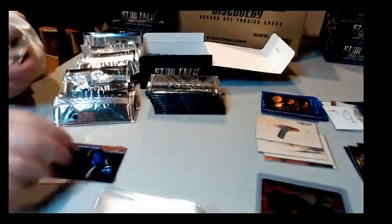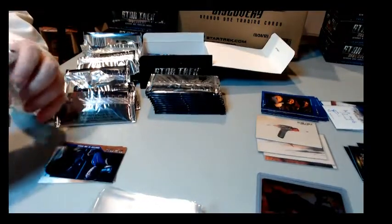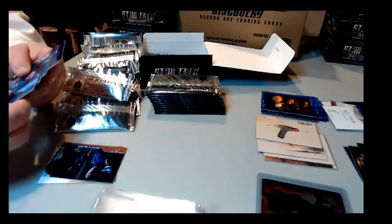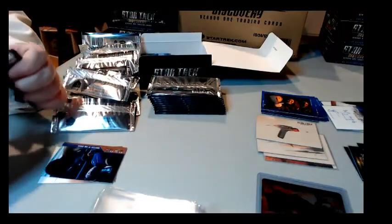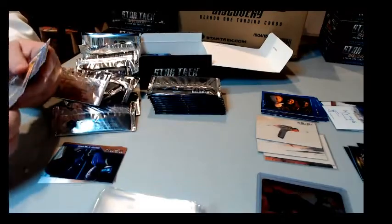Checklist card. Yeah, that's what I was just saying. I just heard a weird sound behind me, and it was that notification. Behind the scenes.